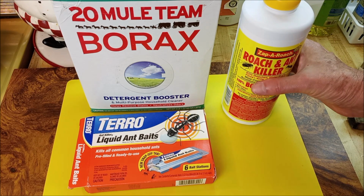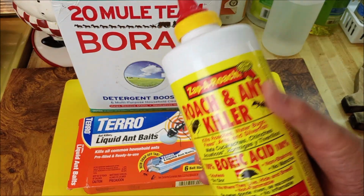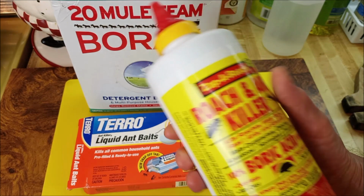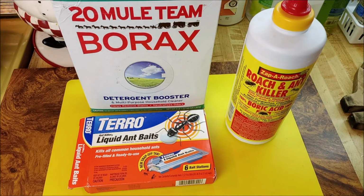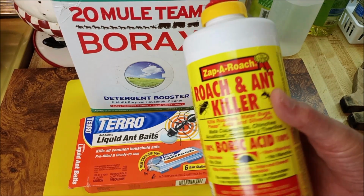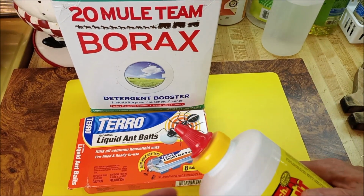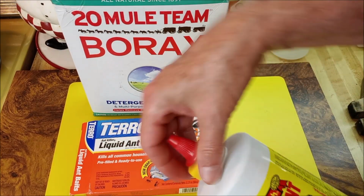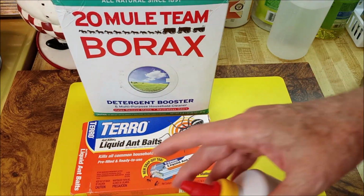So what I found the best thing for those type of ants is to use the 100% boric acid. Boric acid is not borax. They're two different chemicals. But this is rather inexpensive. It comes with a container that has a little spout that you can squeeze and it'll spray out dust so you can get behind corners and cracks.